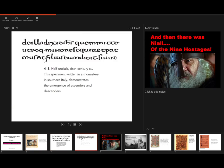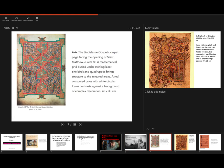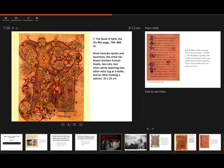Do you remember we discussed this idea? Why were they interested in that? What motivated them to, first of all, copy the Bible over and over again? A lot of labor involved in that. I'm going to ask that question right now. This is the big question. Write down this question and see if you can figure out an answer.